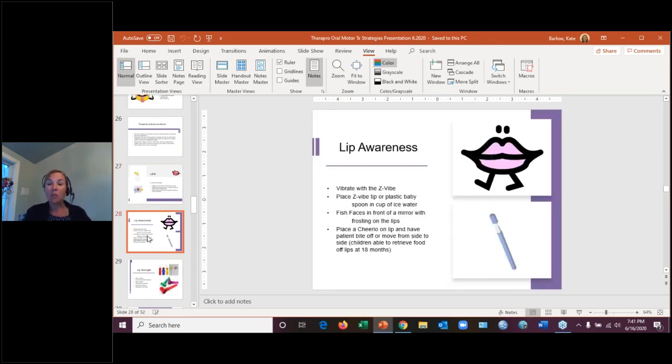Okay, next we're going to do lip awareness. Again, I love the Z-Vibe. This is a different type of Z-Vibe, but the vibration really is waking up the lips. If you have a child that's drooling, or just always has this wet area here, the lower lip and chin is always wet, we really want to work on that lip awareness, really help to get that lip closure.